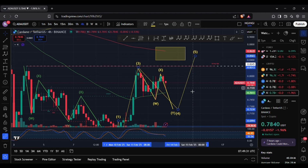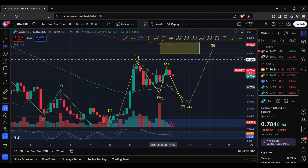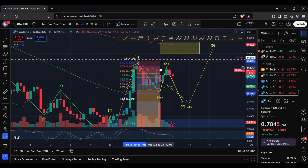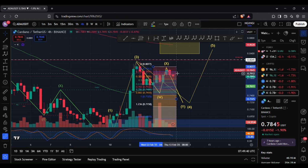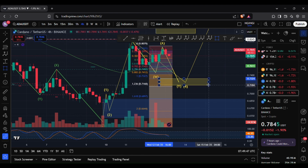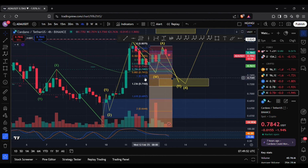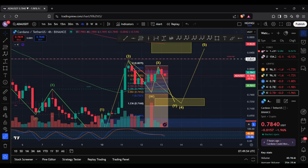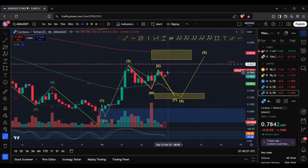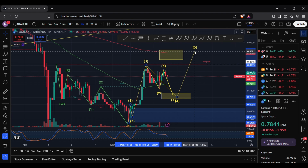And so what we can do now is actually target out our wave Y. And so that would look something like this. Move that to the right place. So our wave Y will typically sit anywhere between 1 and 1.236 of our wave 4. So anywhere between 72 cents and 73 cents. Now, this isn't necessarily something to worry about, given that typically whenever you have a deep wave 4, then that means that you'll have a big wave 5.